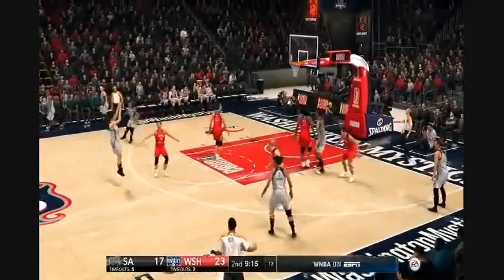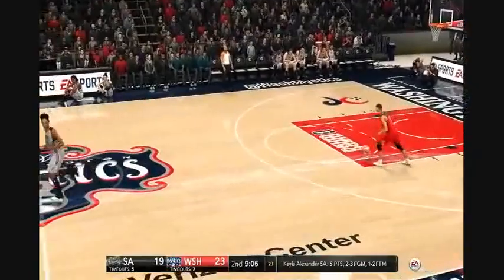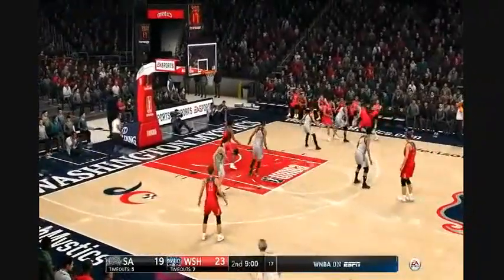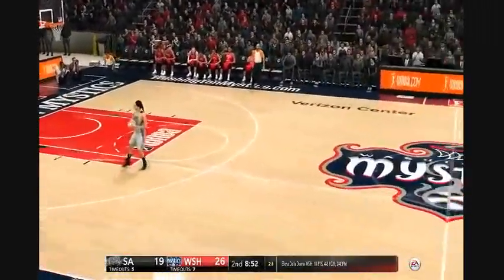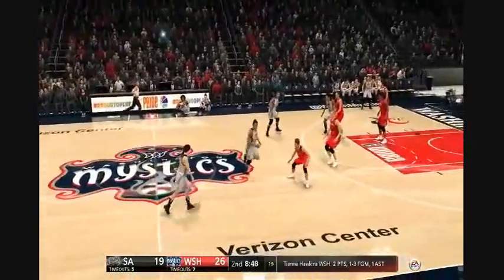They work it around the perimeter for 3. Misfires from long distance. Gets to 2. Lucky roll. From the corner, a 3-pointer. Nails the jumper from downtown. Oh, beautiful footwork right there to stay inbound, rise up, and knock in the 3-ball.